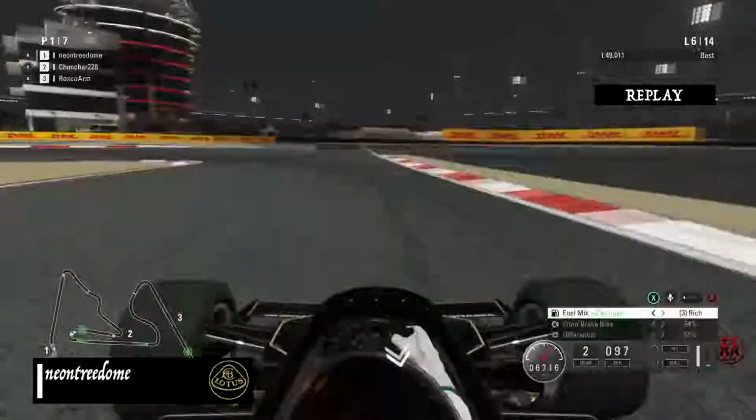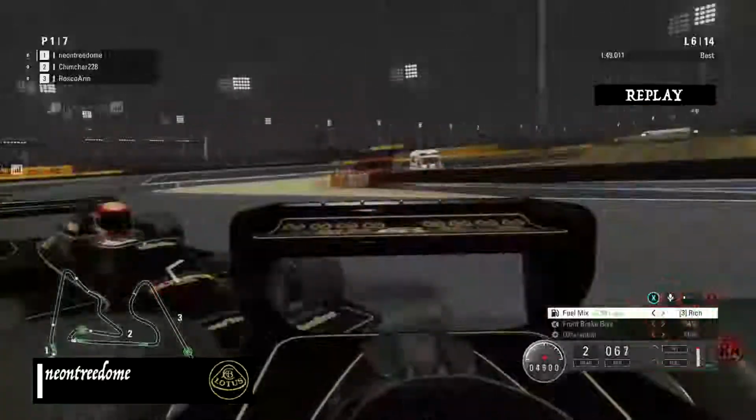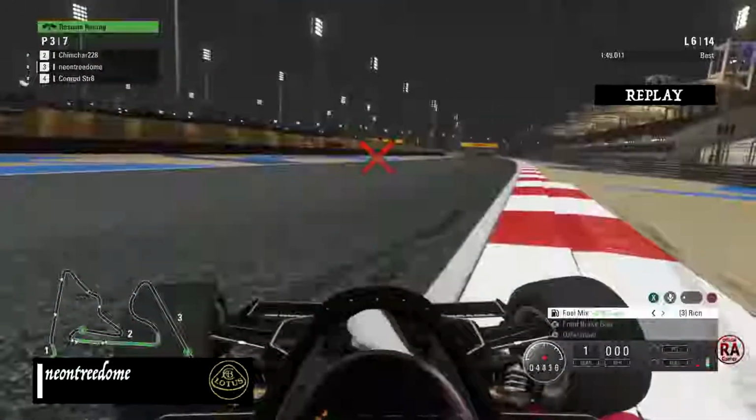So saw what actually happened with Neon. He gets a little bit sideways there, and I think maybe I got on the power a little bit too early, or it may have been Chimchar getting into the rear of him a little bit.